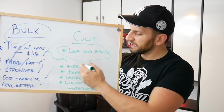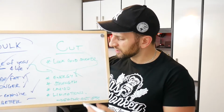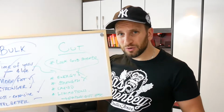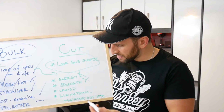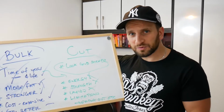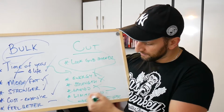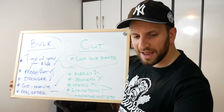When you're getting really lean, your energy just absolutely dissipates. You feel tired and lethargic a lot of the time. Your strength goes, you're going to lose considerable amounts of strength. Your libido disappears when you start getting to really low body fat. And you're limited in terms of going out, eating with friends.